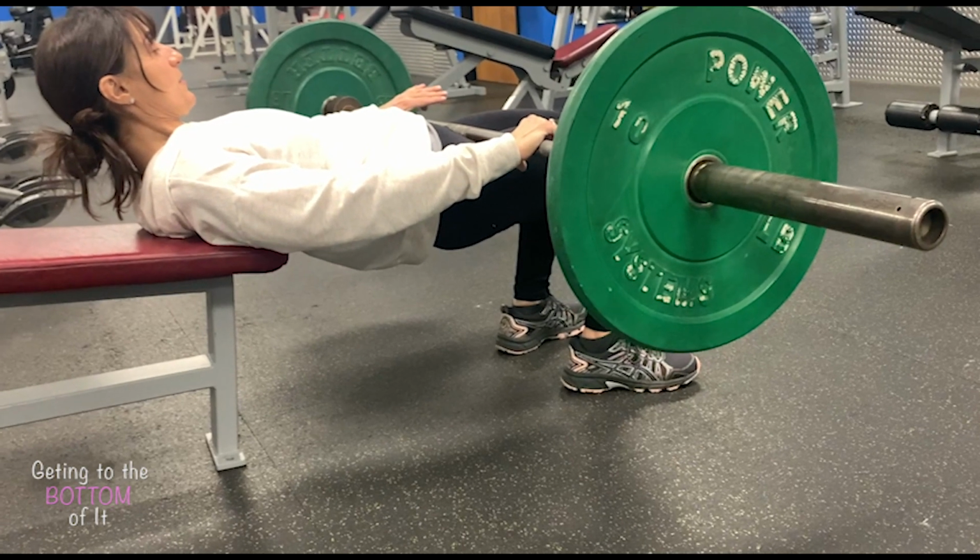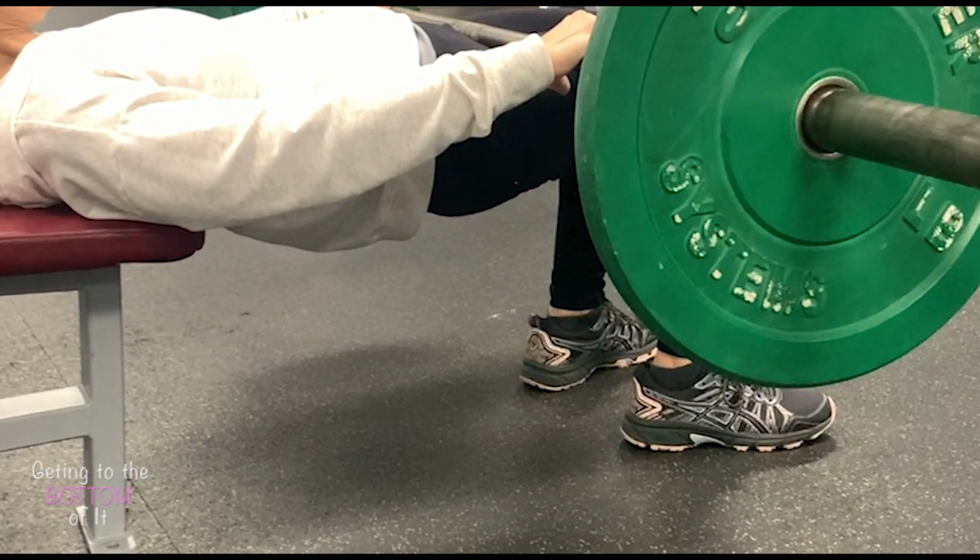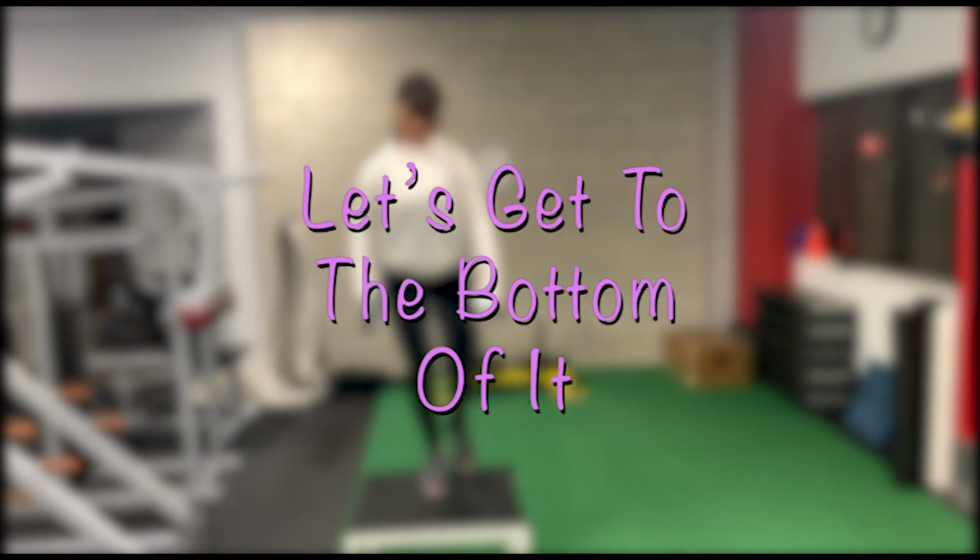Another example, which is part of the advanced program, is the top position of the hip thrust. The hips need to be in a posterior pelvic tilt to maximize recruitment of the glutes and minimize risk to the low back. Okay, let's move on to the exercises and get to the bottom of it.